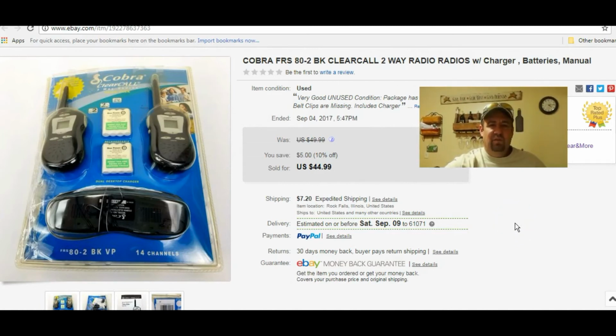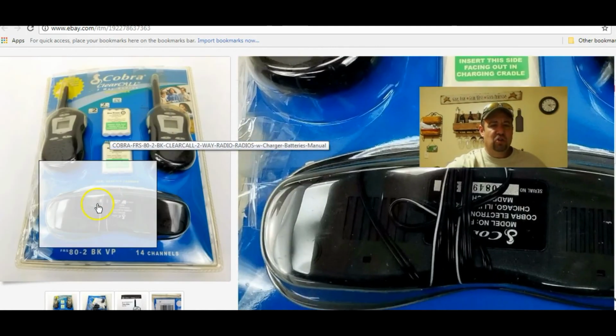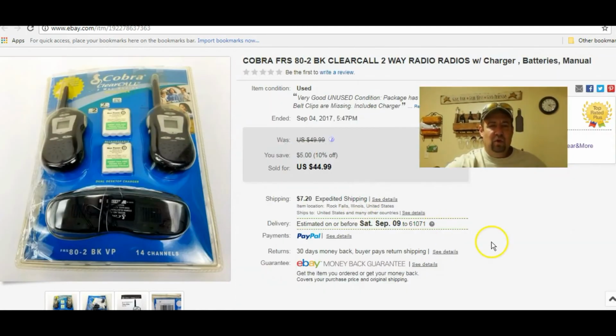Real easy to test. I love picking up these two-way radios. I've sold several of these this year. And usually I always get them for around $1 or $2. But like I said, this one had to be in the package. The package was open, but it did still have the rechargeable batteries in there, the charger base, and all that. So I actually just put some regular AAAs in them, powered them on. They work just fine.